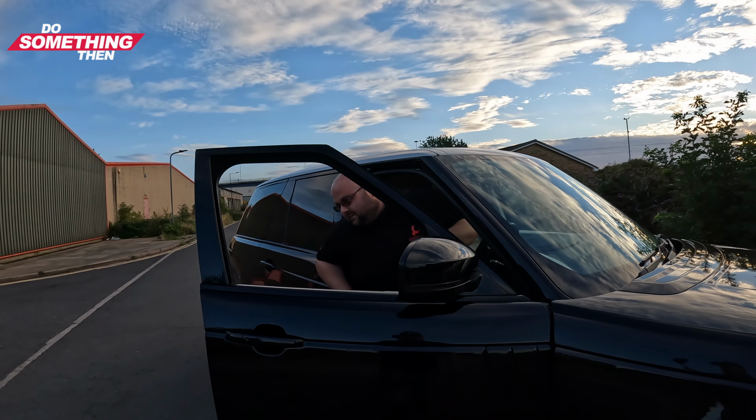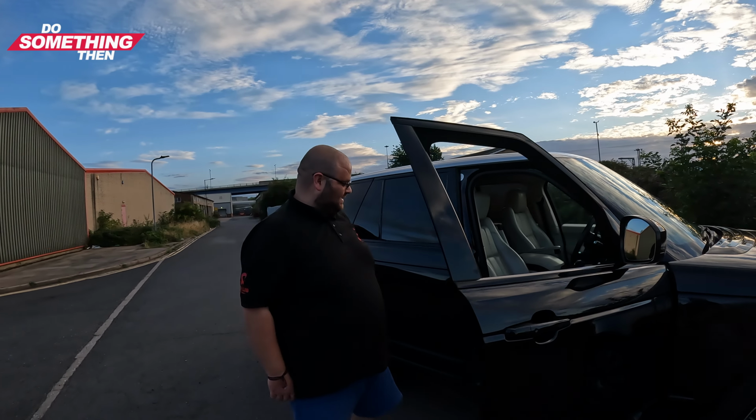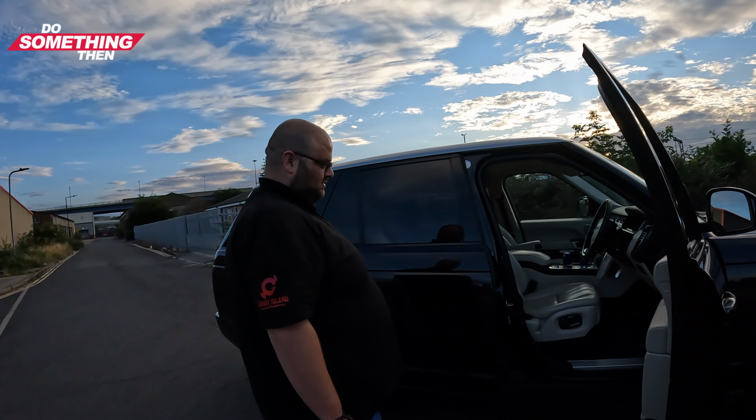We'll jump back out. I mean, it's easy to get in and out of, really. It's because it's high off the ground. What do you think of this Range Rover Vogue? Would you have it this colour? Would you have it a different colour? Or would you have it exactly like this? I wouldn't, but there we go.